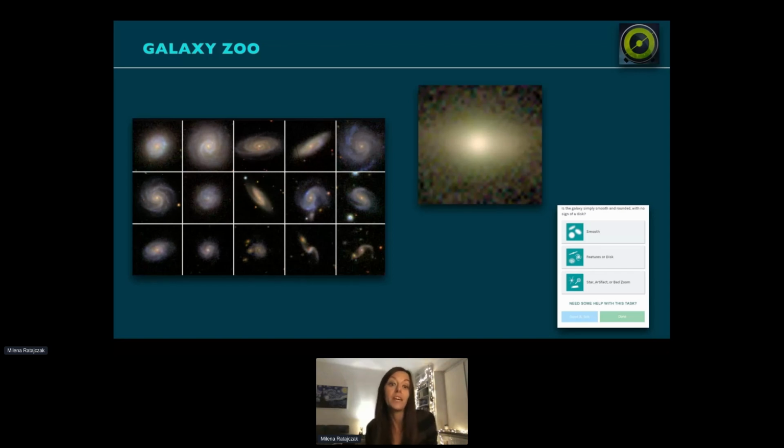Citizen science means that we give the science to citizens, to passionate individuals who don't really have the training in astronomy. So the citizen scientists were given the image, like the one on the right side, and the question: is the galaxy simply smooth and rounded with no sign of a disk? And they have to say if it's smooth, if it has features or a disk, or if it's something like a bad zoom, or they don't really know. And the project called Galaxy Zoo gathered around 500,000 volunteers, who started to look at the images from SDSS and classify them. And that was a big success.